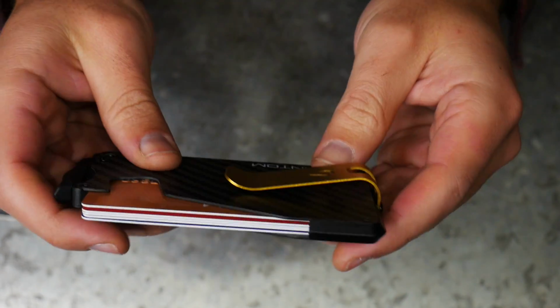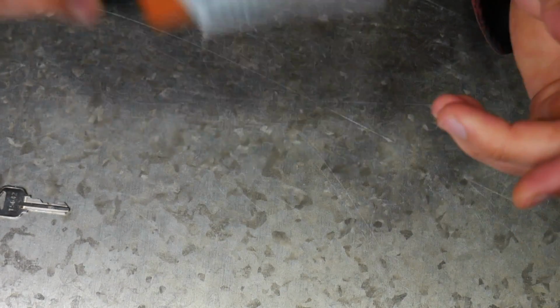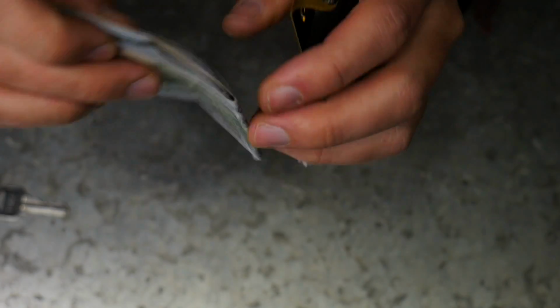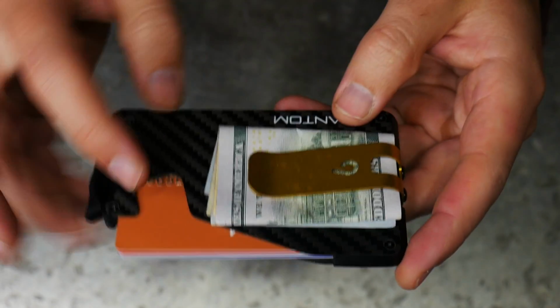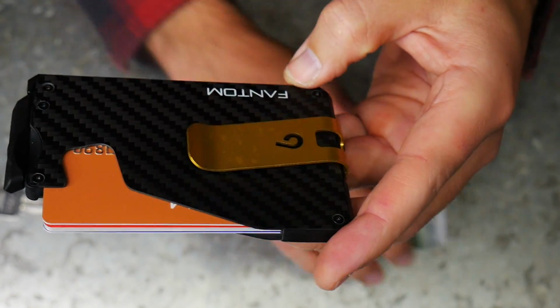The money clip, probably I could take it off and bend it, but as it sits right now, doesn't really have this very secure. This is pretty loose in here. So if I was using the money clip, I'd probably do this fold over method or just carry a lot of bills to get a little bit more secure fit. Probably you could take the money clip off and bend it and that would get you a better fit.